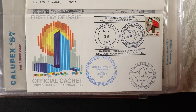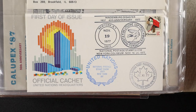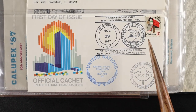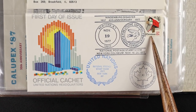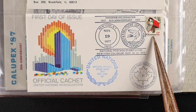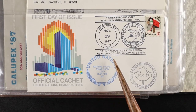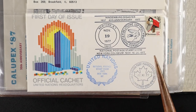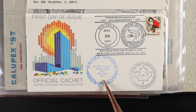Anyways, we have a first day cover, official cache, United Nations headquarters. The Hindenburg disaster. It's the 40 year anniversary. This is the, what is it? Graham Beck's the Exploring Stamps channel on YouTube. His favorite Christmas stamp. I also like that stamp. It's a nice stamp. New York, November 19th, 1977. So this is the United Nations National Postage Stamp Show in 77. Okay.